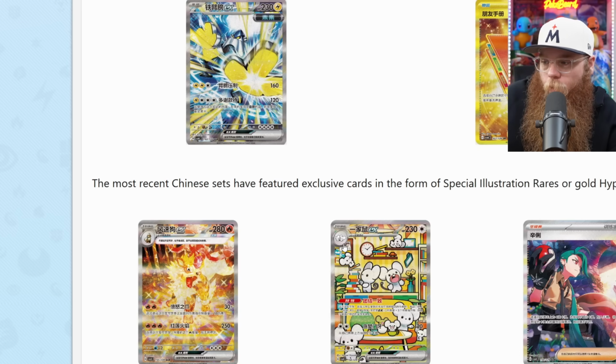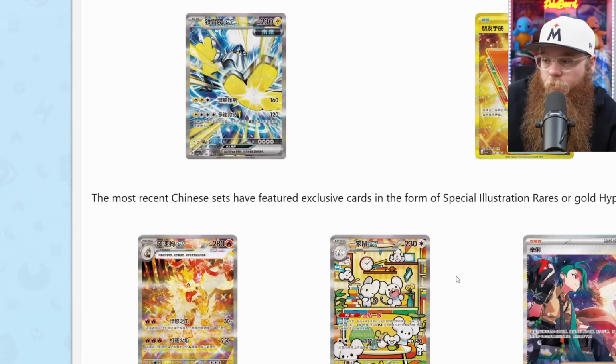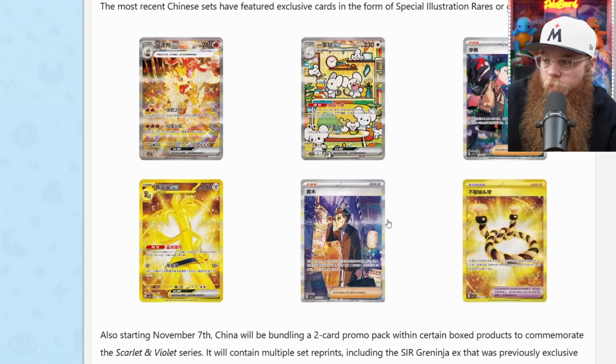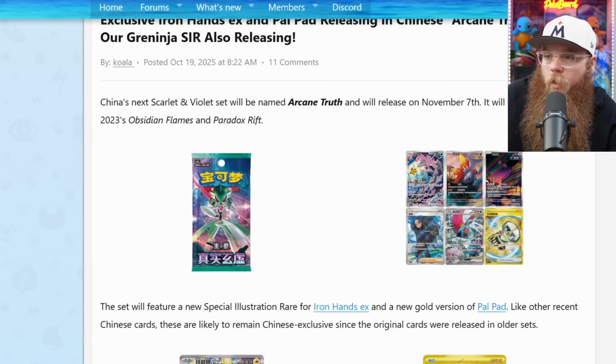I'm going to have to go... Arcanine is definitely my favorite Pokemon, but that Iron Hands is pretty sweet. I'm going to have to go with Iron Hands. Yeah, I'm a big fan. Oh, we got another one down here too, another trainer. I always forget about the trainers. You guys know I don't really collect a ton of trainers. All right, let's get into it.